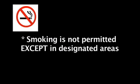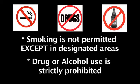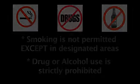Wood chips, wood pellets, and wood dust are all very flammable. Smoking is not permitted on site, except in designated areas. The use of drugs or alcohol is strictly prohibited on Fibreco's site. The use of these substances creates a significant hazard to the user and co-workers.